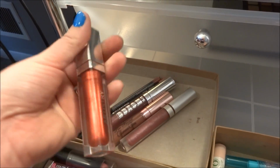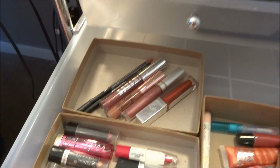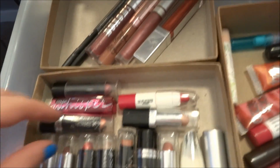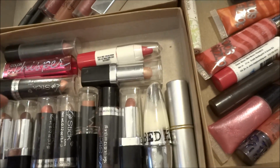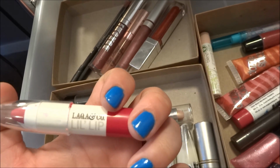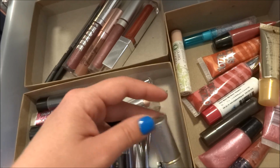This one is from Amway. Adam's sister actually sells Amway, and I had a pink one too, but it was in my purse that got stolen last summer, so that sucks. In here I have some lipsticks, Maybelline Color Whisper, some random Wet n Wild. Here's one, I don't even know what this is called. I got this in a subscription box also. Some Bedhead, some Mary Kay.